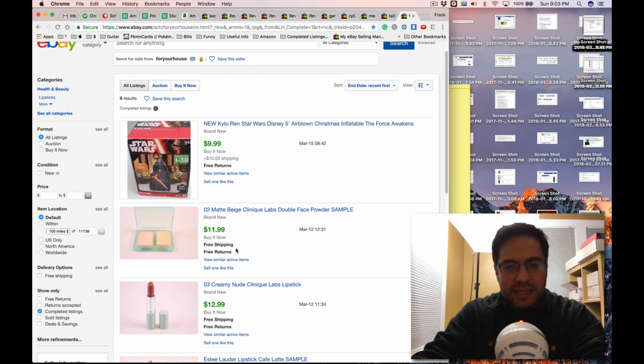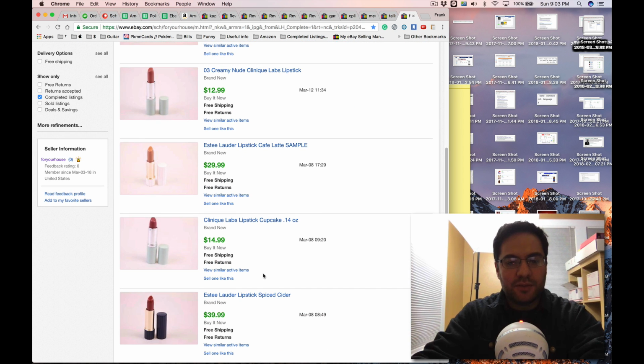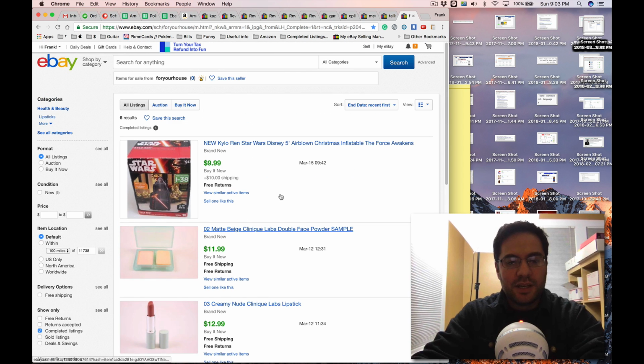Anyway, so Clinique is good. Estee Lauder, those are the ones that I found so far, and the samples sell really well. Like this is on the low end. Last week you saw us sell some higher lipstick. You got to make sure they're new, but you can, if they're unused. So anyway, makeup does good.